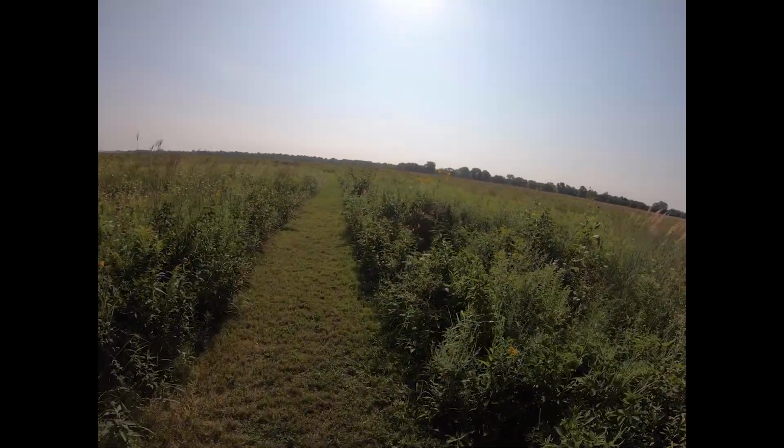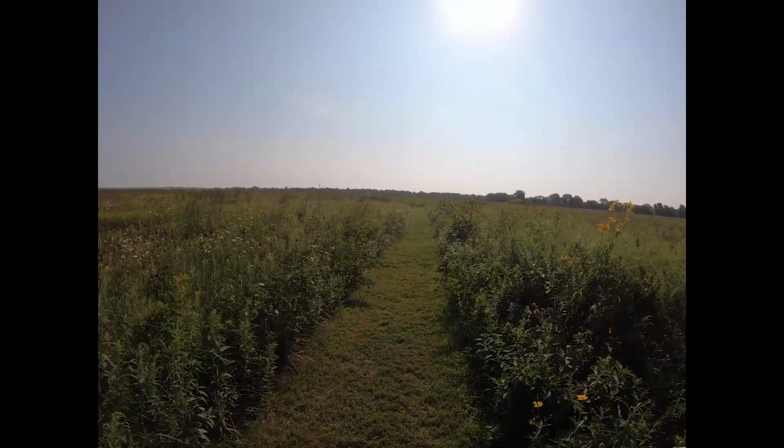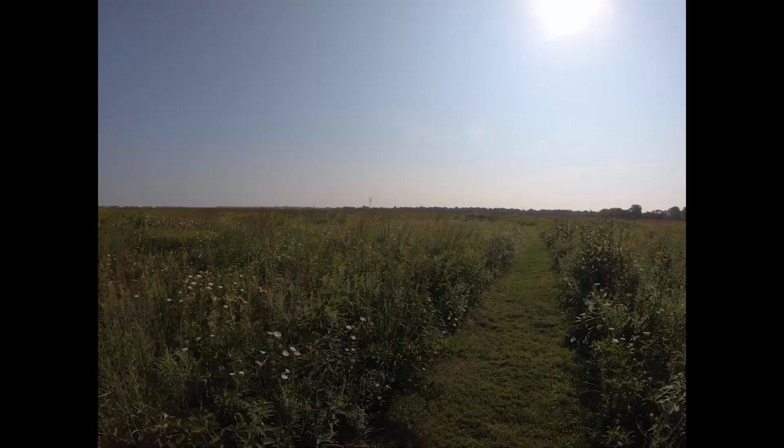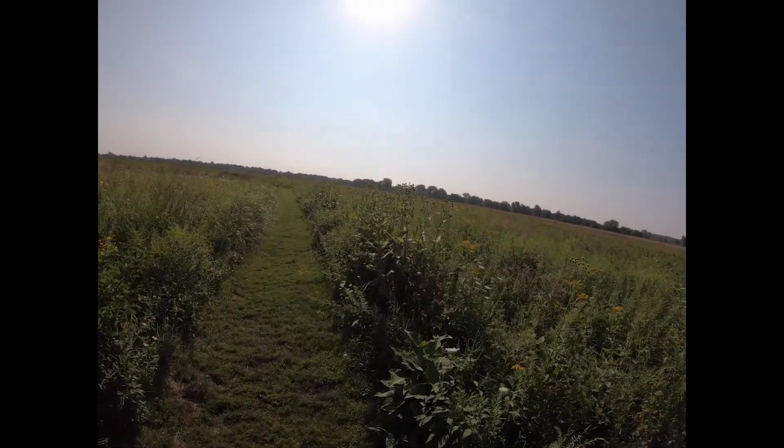Okay, we're heading basically east into the sun at the moment. This is August 22nd, 2023. It's a beautiful, actually cool summer day at the moment, although we have a lot of hot weather on our way in the next few days.